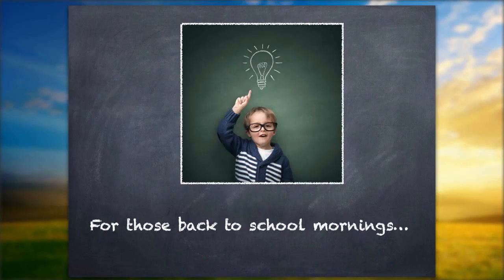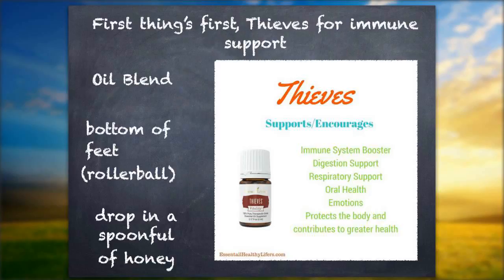Okay, so let's talk about those back to school mornings. What are you going to do in the morning time to get those kids off and ready for learning? All right, first things first, Thieves for immune system support. I love Thieves. Me and Melody say this all the time. It smells like Christmas in a bottle. You can put it in a roller bottle, and you can apply it to the tops and bottoms of your feet. Or that is our Vitality bottle that you see up there, the white one.